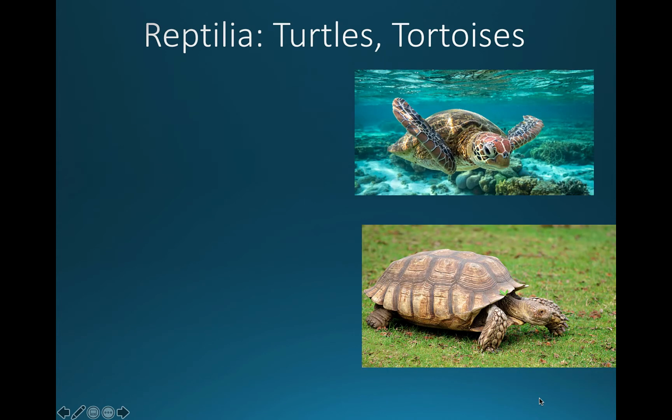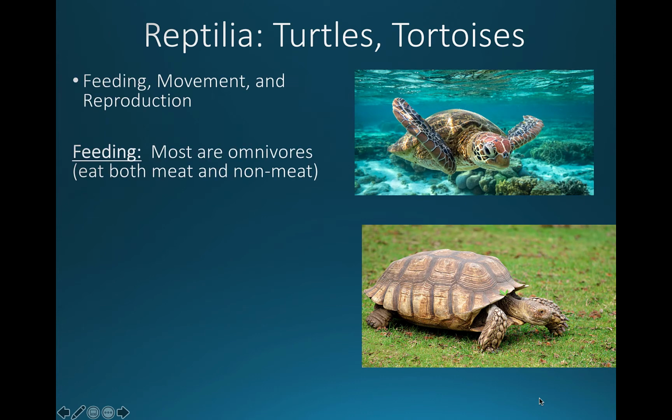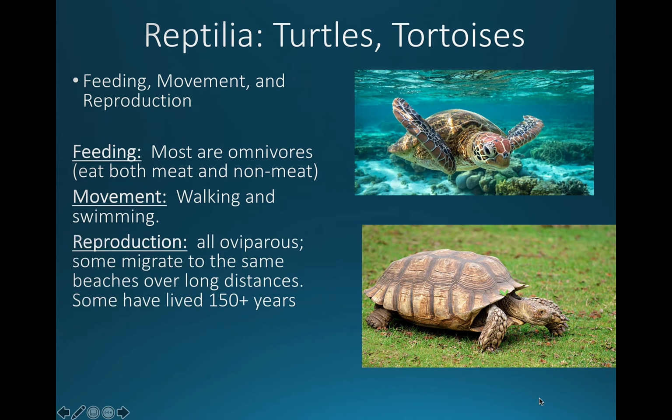Okay, let's talk about turtles and tortoises, some of my favorites. Most species of turtles and tortoises are omnivores, meaning that they will eat both meat and non-meat, that is vegetation or fruit. They can move in a variety of ways, including walking and swimming. In regards to reproduction, turtles and tortoises are all oviparous. They lay eggs and the young develop in those eggs outside of the body.